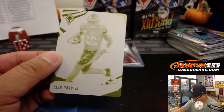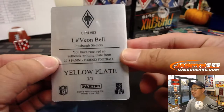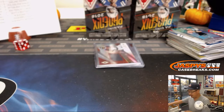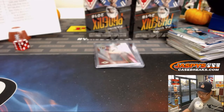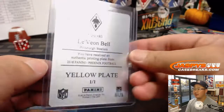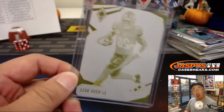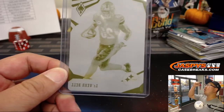And the plate is Le'Veon Bell. Another one of one for Steel Curtain. Nice. There you go. Nice Le'Veon Bell. And all aboard the Big Hit Express. Woo woo!